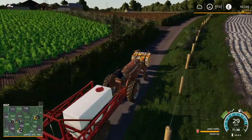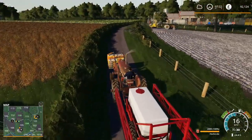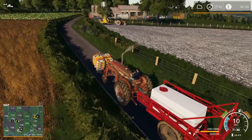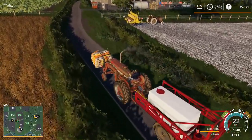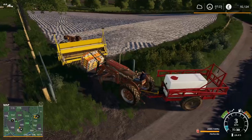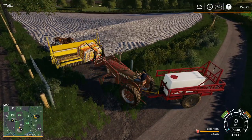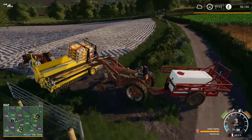On top of that, you can see coming up here on the left, this is Triple H here, and the linseed has come in. It is ready to be harvested. So that harvester is going to get its first workout today. And frankly, I'm looking forward to it. But I want to get this particular field complete. It needs seed. And so, yeah, I brought my seed up.